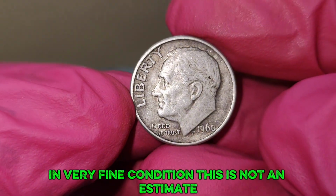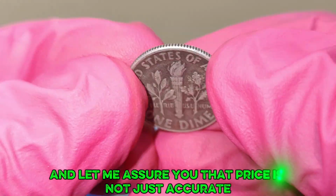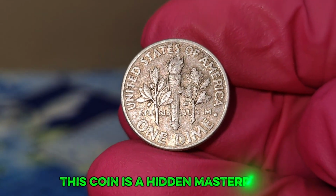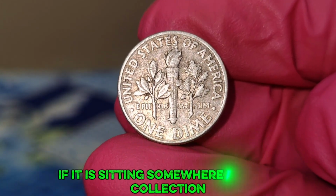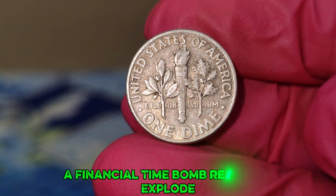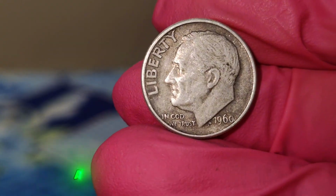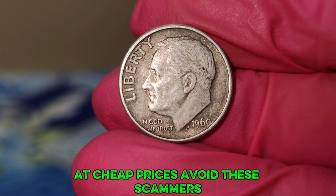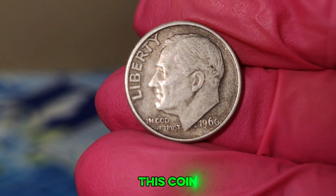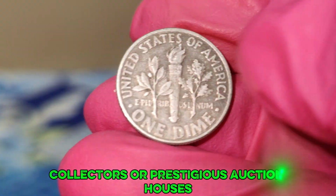This is not an estimate. This is a reality. And let me assure you that the price is not just accurate, it is documented, real, and rising. This coin is a hidden masterpiece. If it is sitting somewhere in your collection, you might be holding what experts call a financial time bomb ready to explode. Do not sell your precious treasure to a common buyer at cheap prices. Avoid these scammers. Trust me, and do not waste your precious treasure. This coin deserves to be handled by only the most elite collectors or prestigious auction houses.